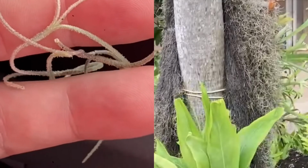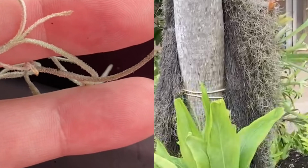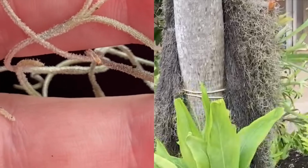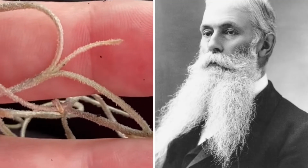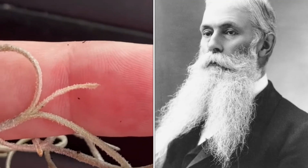Here, real quick. This is Spanish moss, or as we call it in Hawaiian, umi-umi-adol, which means it looks like the beard that Sanford B. Dole had. This stuff grows in the air. So I'm gonna take it home.